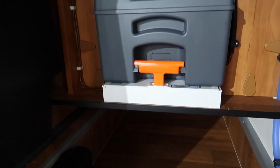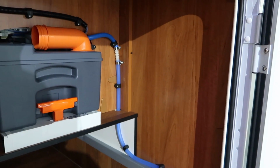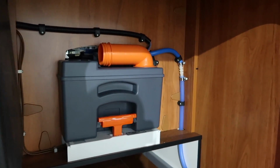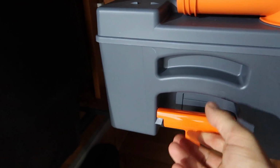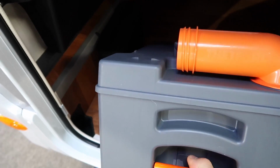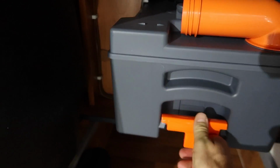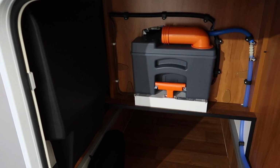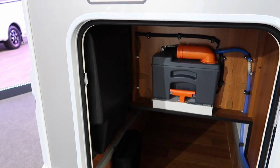My one reservation here is that that toilet cassette is about 12 inches in from the door. You are going to have to get on your hands and knees, like I am right now, to empty that, because when this weighs 15 kilos or whatever it weighs, that might be an issue to empty. You're going to have to get on your hands and knees, pull it out gently, and then put a hand underneath it so that you don't hurt your back. So I'd just be aware of that. That's going to be a hands and knees job to get that cassette emptied.